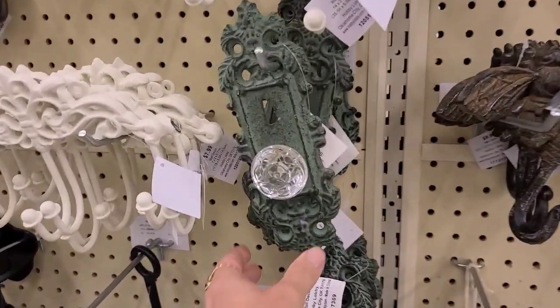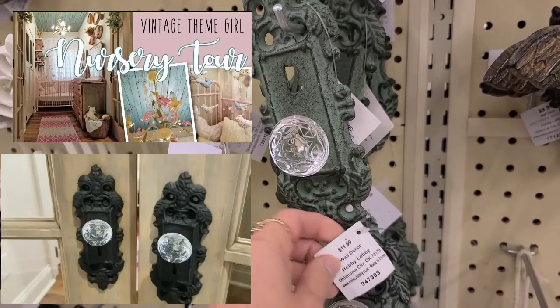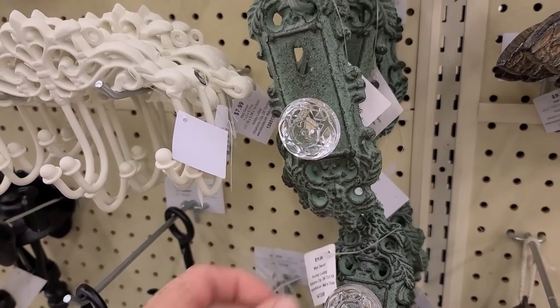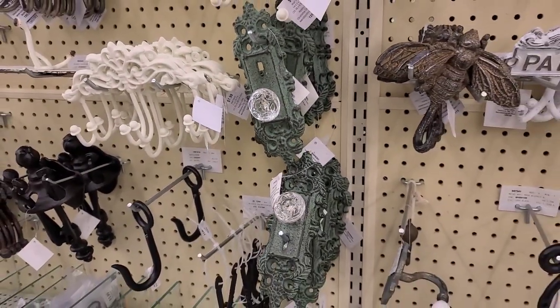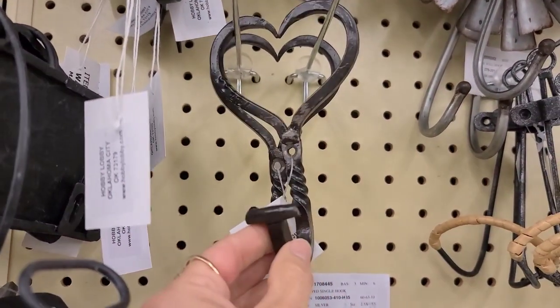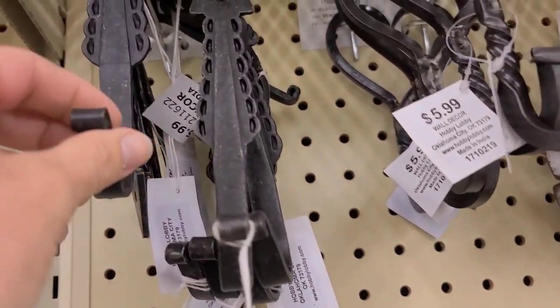If you've watched Ren's nursery room tour, this is what I put on her French doors. I didn't need a knob that actually worked, so I bought this decorative knob, of course when it was half off, and painted it black and put it on her French doors. I have not seen these before. I don't know if they knew or never noticed them, but I think they are so cute.